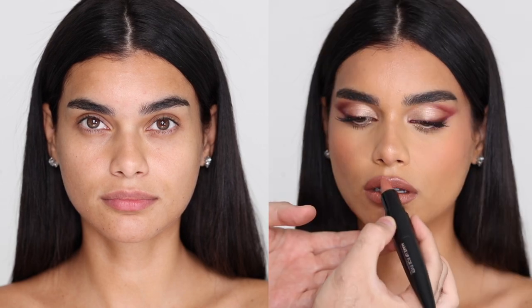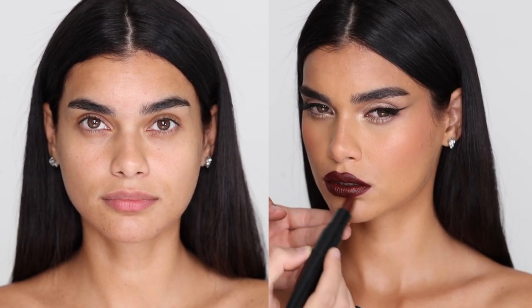Bye. All right, so here we have the beautiful Vivi, and as you can see, we are gonna be doing a look with a nude lip, and then I'm gonna switch it up and do a different look with a bolder, darker lip, which is perfect for fall, and October is right around the corner.